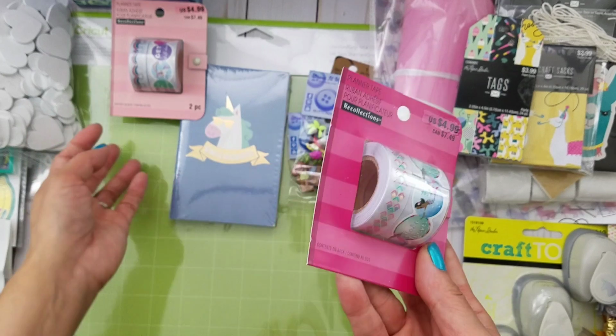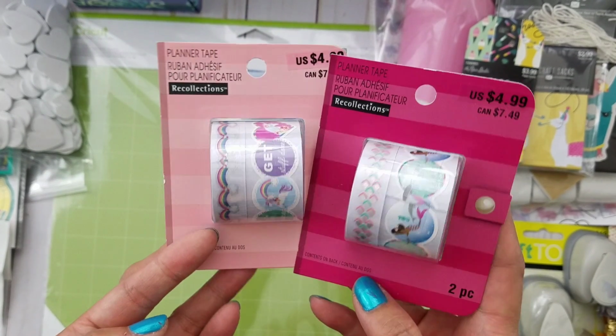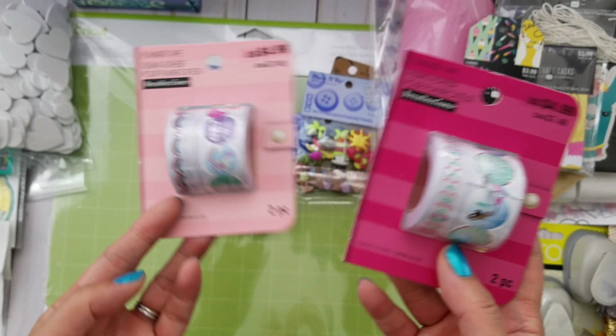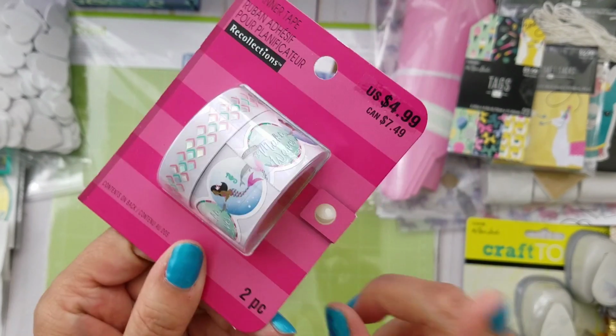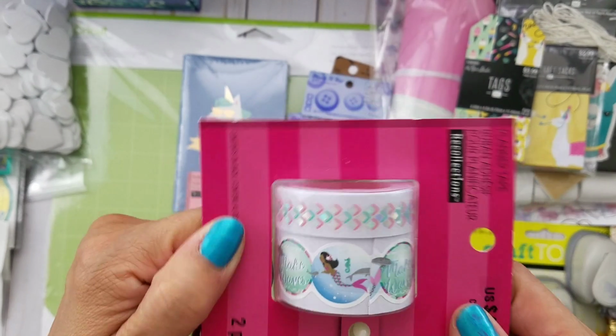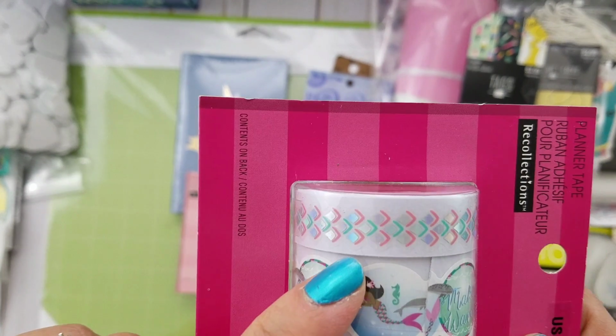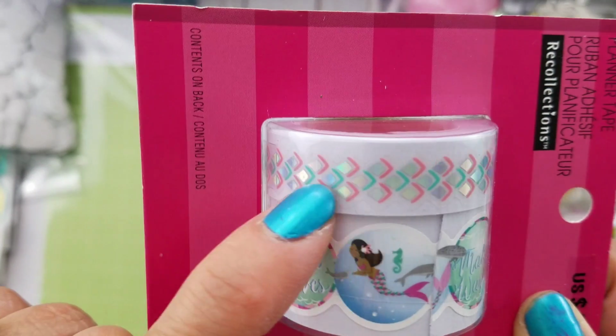And then I hadn't seen these. They call them planner tape by Recollections. And I hadn't seen these before, but they were like on the end cap. And I thought, oh, and they were 50% off. So I did get them. So I got them for $2.50. And it's so cute. They're kind of iridescent here, or holographic, the scales here.